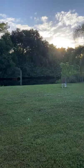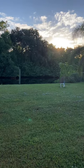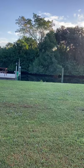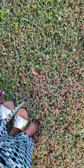I'm going to show you guys this beautiful view. There's the sun coming up, peeking through the trees. It's my backyard. I'm on the river, on a boat dock. I actually want to stand here in the grass. It's nice and cool too. Do some grounding. Ooh. Yeah. So it's so cool. I'm only gonna stand here for about 60 seconds.